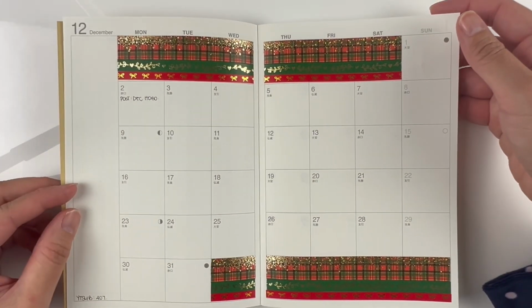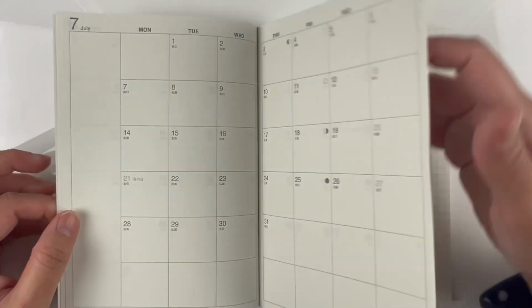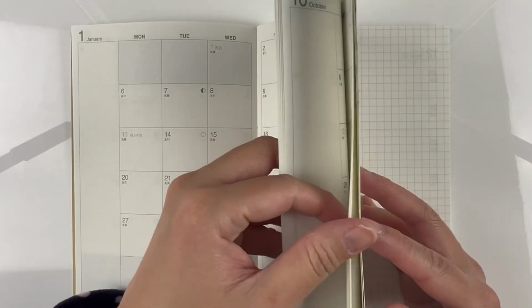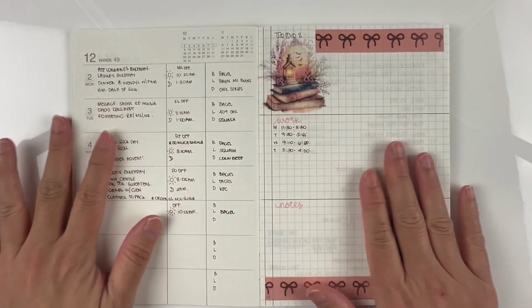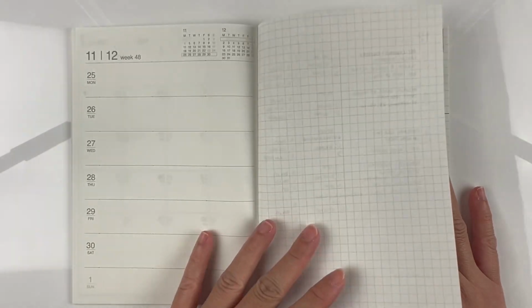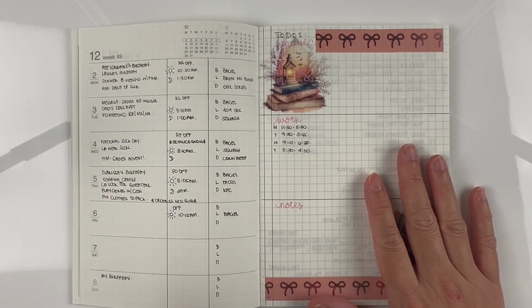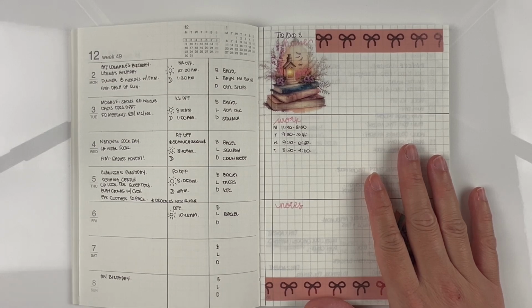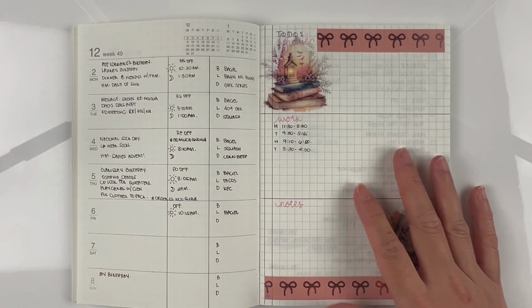But yeah, so this is the monthly, and you're just gonna get all the months in the beginning of the planner, and then you're going to move on to the weekly. So this week actually has the December part of the last month of 2024, which is December, in this planner.